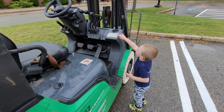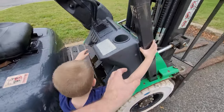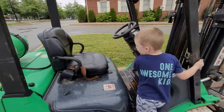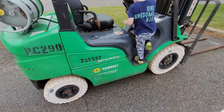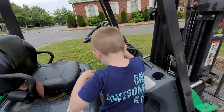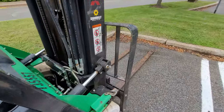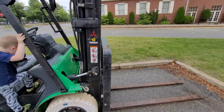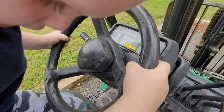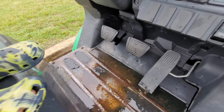It's a little wet because it's been raining. Can my bum get wet? You can go on it. What's that thing? So this is a forklift. And these are the controls to help the forklift part up here move up and down. You can sit here, and then all the controls for driving it are like a car. They have pedals to go forward, backwards, and for brakes.